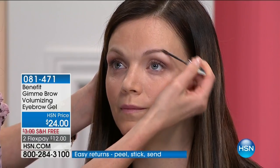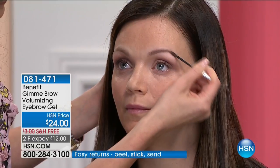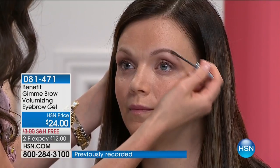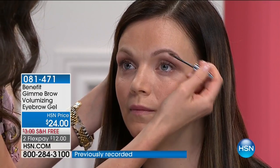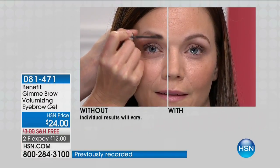This is, by the way, an award-winning, best-selling product from Benefit. Over 2 million Gimme Brows have been sold worldwide, and it just launched at the end of 2013. Yep. It's incredible what this product has done for women all over the world. And, you know, we're all in the same boat. We all have the same challenges, and we've got all the fun cosmetics to help correct them and, wow, instantly transform your look. I mean, that's an instant transformation.